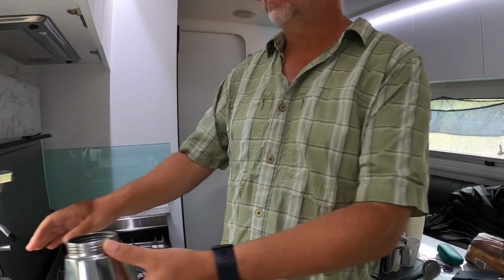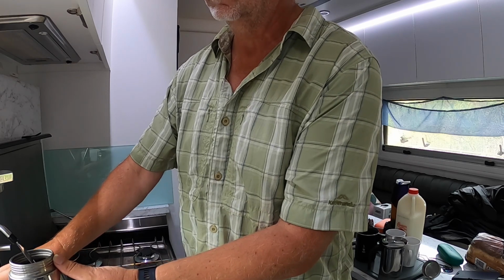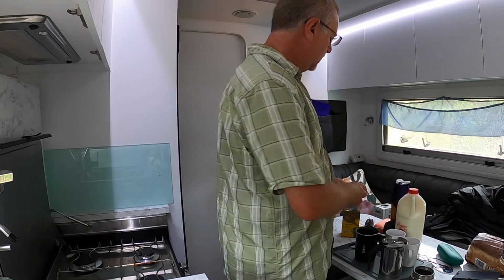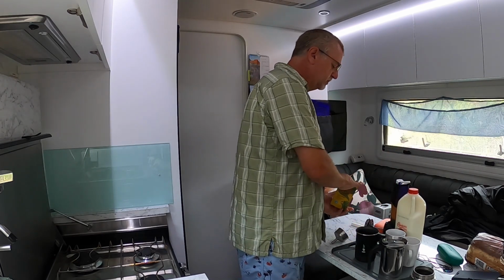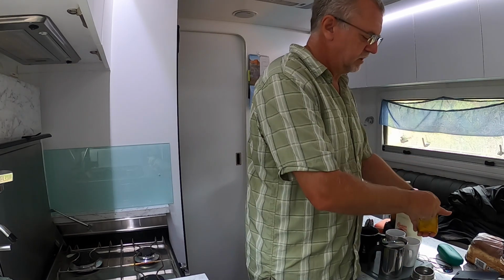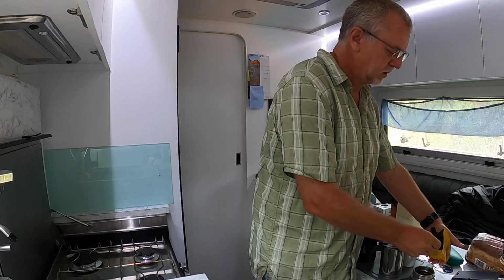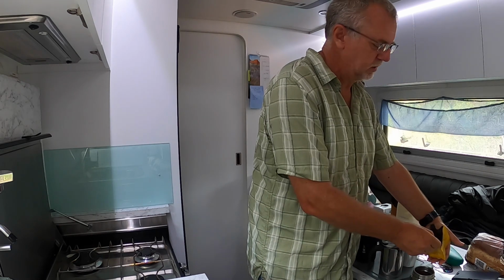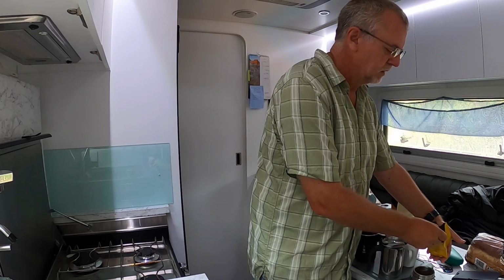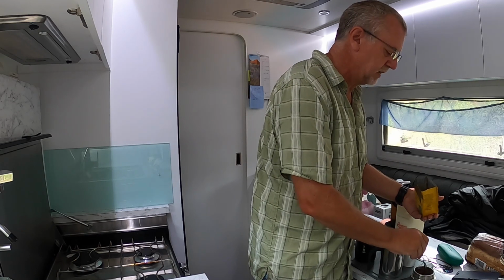So just a standard mocha pot, we just fill this as full as we can up to the valve with water. That's about it. We put coffee, about 4 spoons for the 2 of us, 4 teaspoons into the filter thing. Fairly heaped spoons. We don't pack it down because we're not dealing with the sort of pressures you deal with in a coffee machine, which can deal with packed down coffee. So it's fairly loose in there. Just spread it around so it's even, but we're not packing it down.